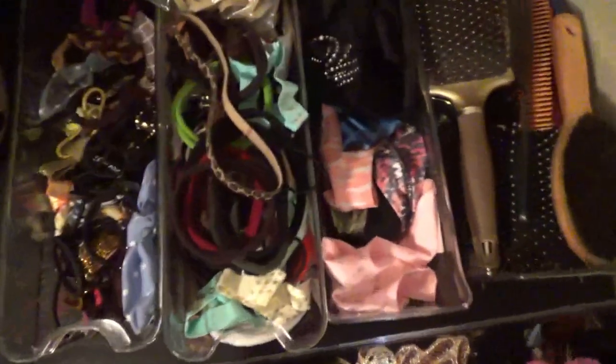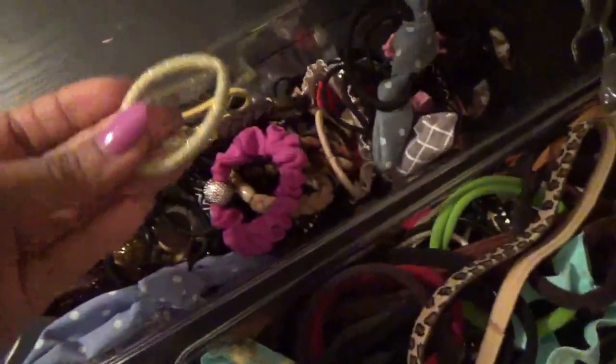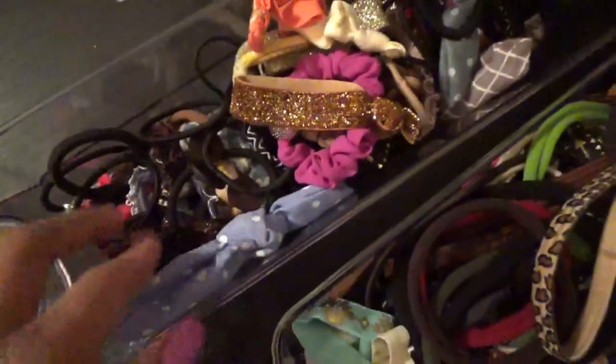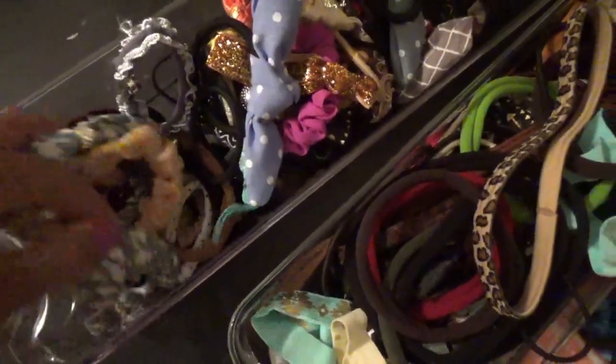So this is where I did more of the hair stuff. These are all just ponytail holders of every different kind that you have ever seen in your life. It's just ponytail holders, just the small ones. These have glitter. This one is like a bow. These are hair ties, from Hobby Lobby. These come from like a Chinese shop. This one's so cute. Like, why do you need so many ponytail holders? I'm obsessed, as you can tell.